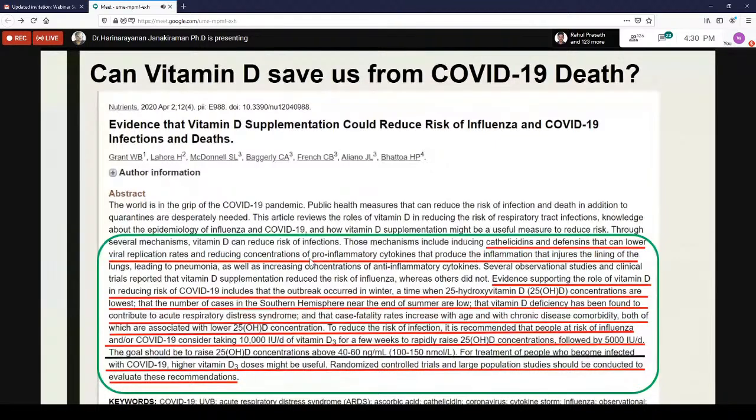So please do not go ahead and take a lot of vitamin D. Even if you want to take it, you take about 10,000 international units per day of vitamin D3. That is the recommended amount. If you take vitamin D in this amount, it is actually good for the body. It helps in preventing other infections as well.